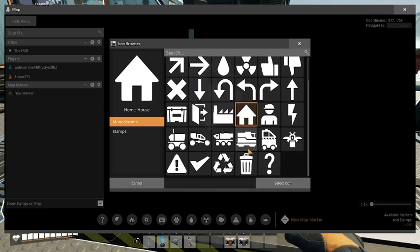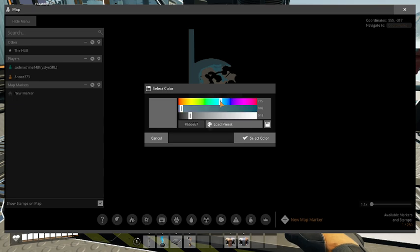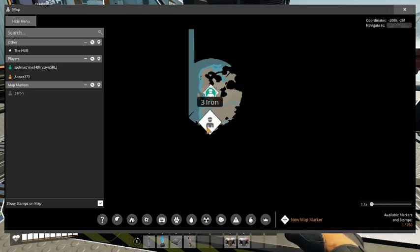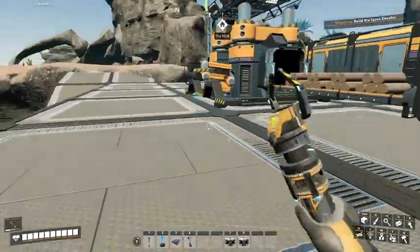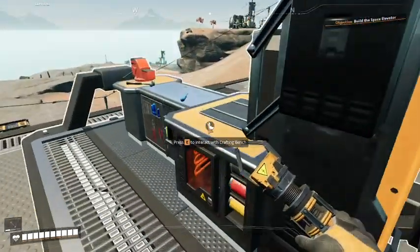3 normal irons. I'm standing in the center of them. I see someone. Oh, you view distance on compass. Yeah, that's a setting. So you can make it really close. If I want you to find something, I'll make the view distance forever. And if I just want to be able to see it on the map, then I'll make the view distance smaller. Yeah, it is a really cool feature.